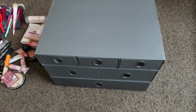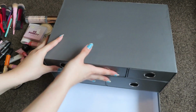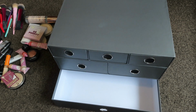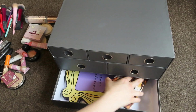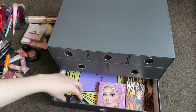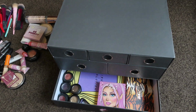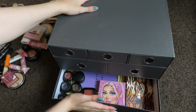So I'm aware this isn't the absolute best angle, but I'm going to just start organising everything, or at least trying to. So I'm thinking this big bottom drawer is going to be best for eyeshadow palettes. So I think that's probably a good place to start. So I'm just going to pop my eyeshadow palettes in there, as well as loose eyeshadows and stuff as well. Okay, I'm not sure if I want to put mascaras and eyeliners and stuff in there just yet, so I'm going to work on the rest before I decide on that. So I'm going to leave that drawer at that for now.